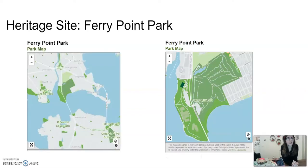So for my heritage site, I chose Ferry Point Park. Ferry Point Park is located at the base of the Whitestone Bridge. I chose Ferry Point Park because it has a really interesting history and potential future. The park is split into 2 sections. One half of the park over here, the east side, used to be a landfill up until about the 1960s, and the west side of the park is a community park.